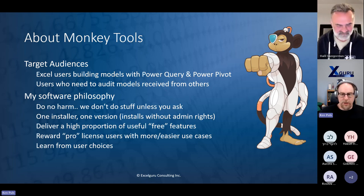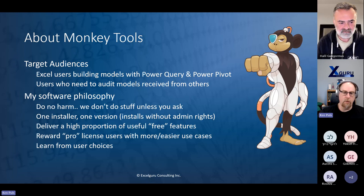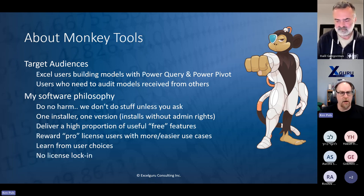And the other thing that I want to just call out that's super important, because I get asked this all the time, is, Ken, what if I use your tool and I go and build a model and I send it to somebody else and they don't have Monkey Tools installed? Will it work? And the answer is 100%, it will just work. I am not one of those people that wants to try and have my software proliferate through your organization. Anything you build with Monkey Tools will work on any machine that has never seen Monkey Tools installed ever. Okay. This is a really important thing. We do not believe in license lock-in.